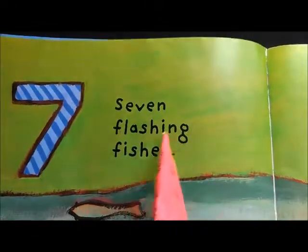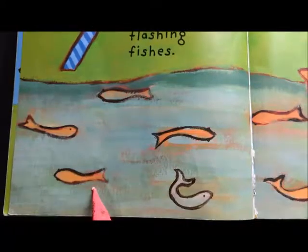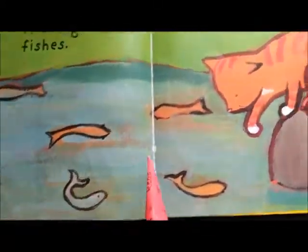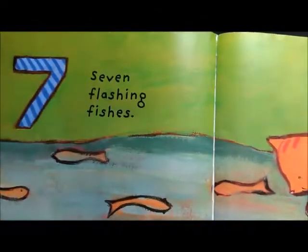7, 7 flashing fishes. 1, 2, 3, 4, 5, 6, 7. And Cleo wants to catch 1 fish.